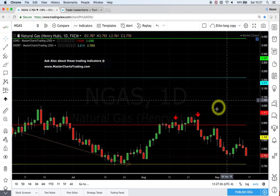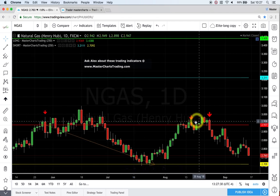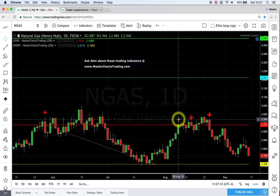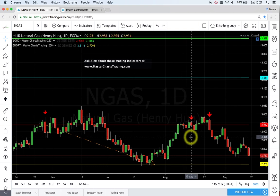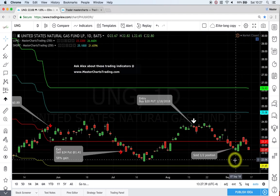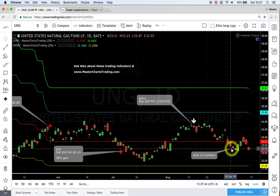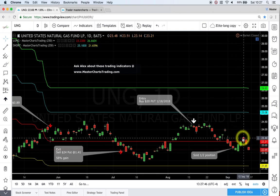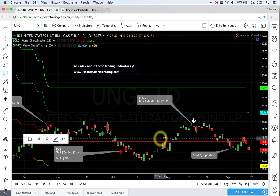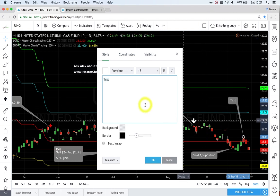Here's natural gas, doing exactly as I expected it to do, very nicely. I actually opened a position myself in UNG. I closed it recently. I got stopped out right during this fluctuation. So I sold a half position, moved my stop to entry, and I got stopped out on the 12th of September. Still, I made like 15% on something like that.